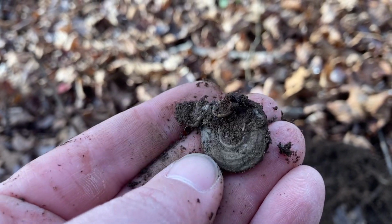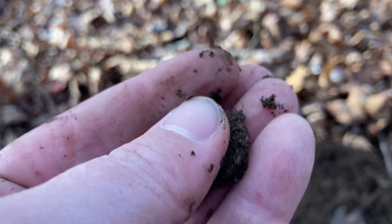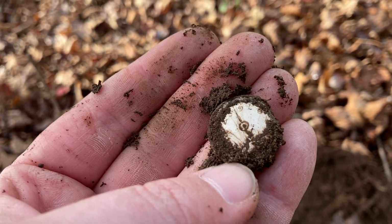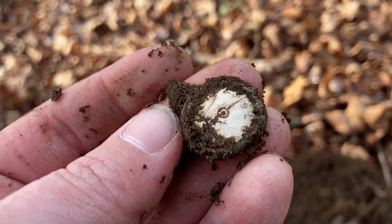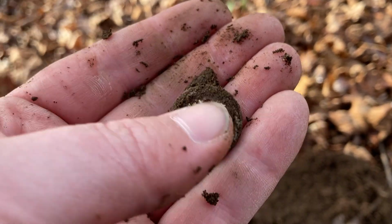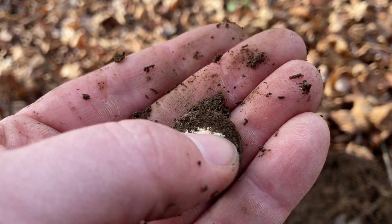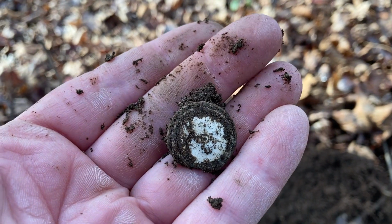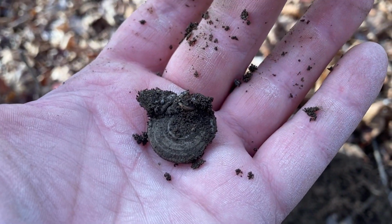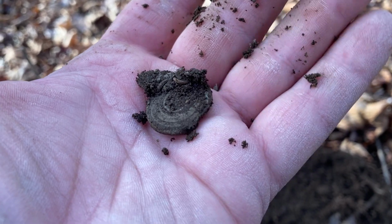What the hell is this? Maybe it's a bale seal or something? What on... Oh my god, it's the face of a... It's a tiny little pocket watch. Oh my god. How old is this thing going to be? Holy crap. I thought I saw a bale there. Yeah, I do. Ooh, boy.